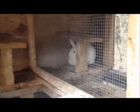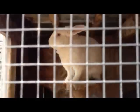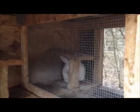We process them ourselves. It's really not that hard. There's lots of stuff on YouTube, and maybe I'll do a video eventually on how to do all that. But the beautiful thing is you can fill your freezer with these guys, and it's a great way to feed your family. So that's a little bit about what we have.